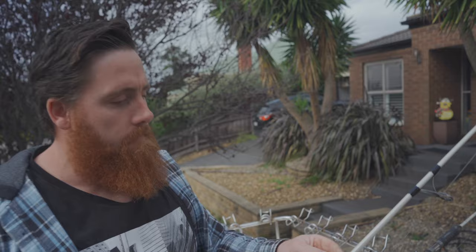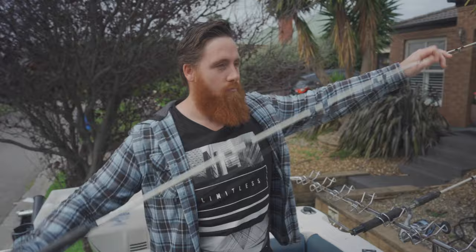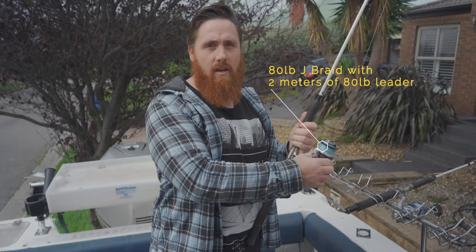So this is the ideal size, I think. It's not too heavy. You still get the fight you want. It's got plenty of bounce, recurve in the tip of the rod. Matched up with the Saragosa 10,000. Yep. Perfect, ideal setup.